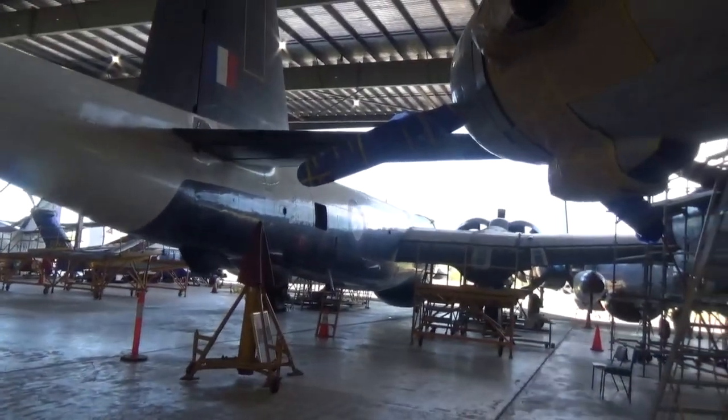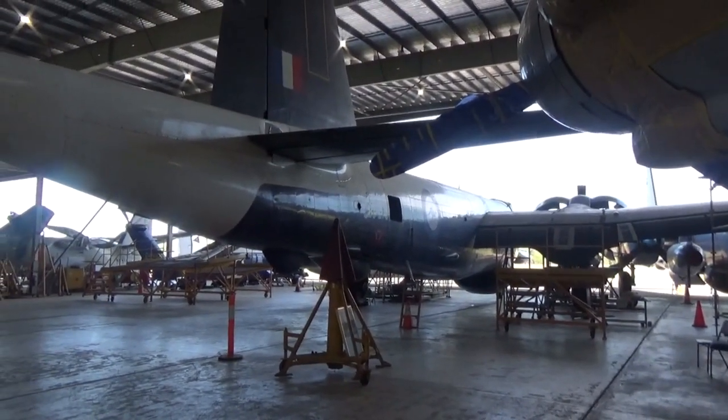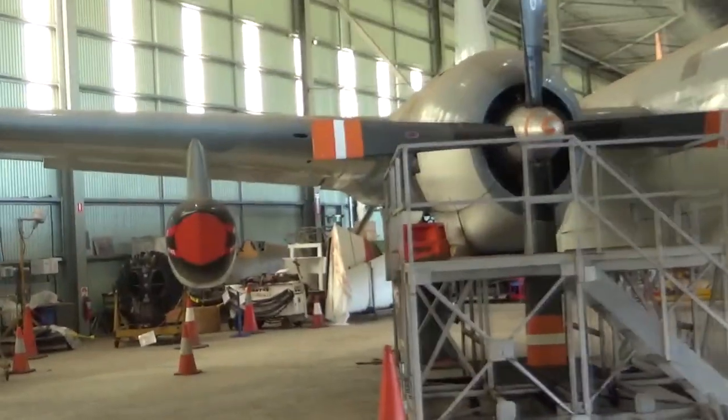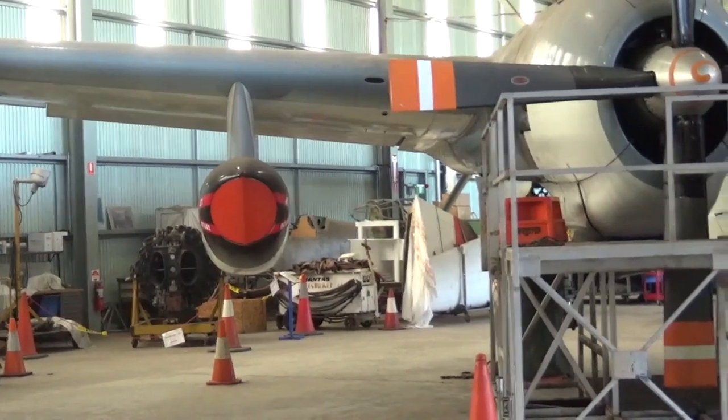You've got the Wright 3350 engines on this, and that's the same engine that's in the Connie. But in these little pods outside, you've got a little Westinghouse jet assist takeoff engine. And they only use that for a bit extra thrust on a shorter runway.